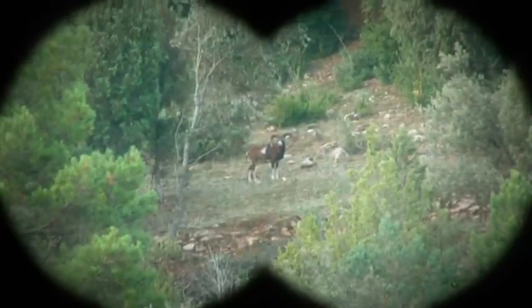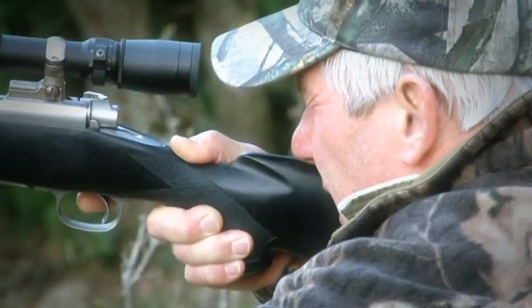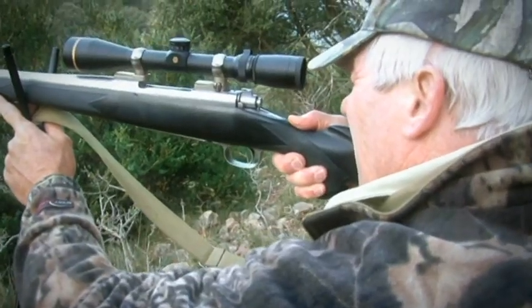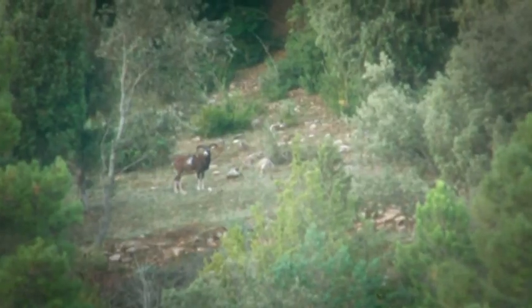Okay, Tom, that for me is a shooter. I'll give you the distance. 183 yards. 183. Okay. Okay, get ready.